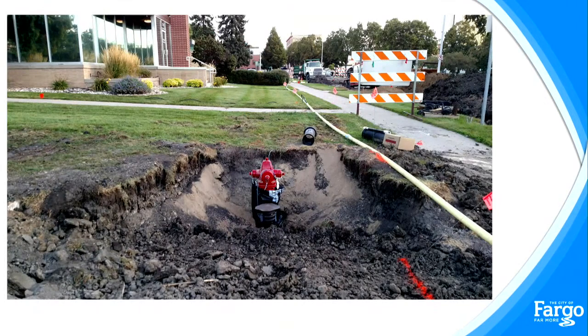Just touched briefly on temporary water, just like to give people an idea of what we're talking about when we talk about that. So the yellow pipe that kind of runs parallel to the sidewalk is the temporary water main, and then you can kind of see the black pipe that goes up to the building in this picture, and that's what ultimately provides a service on a temporary basis for the properties along the corridor.